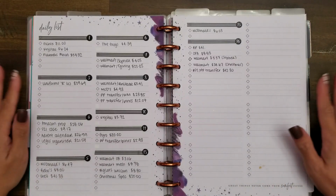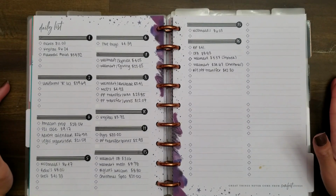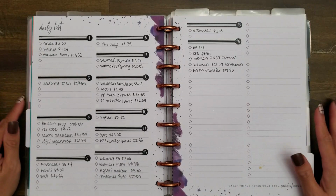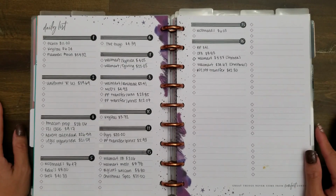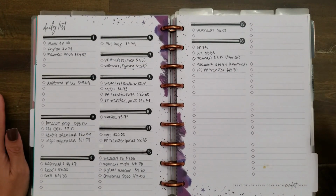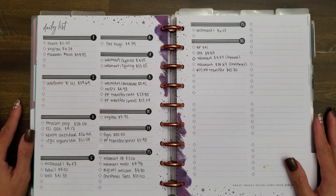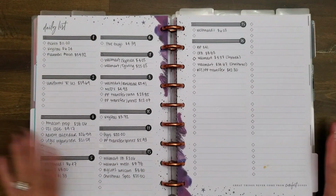So you can see here I have my planner opened to the daily expenses where I track all of my expenses just as a running log. I meant to do a video last week, but time just got away from me. Even though I wanted to do it weekly, it works just as well to check in whenever I get the chance. So this will be a check-in for November 1st all the way through November 16th. These are all the things that I've spent.